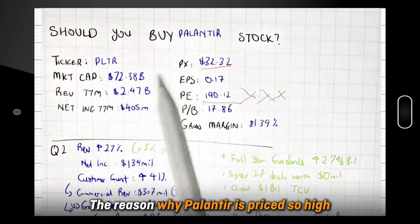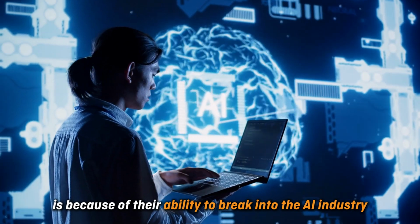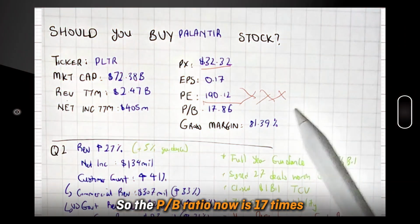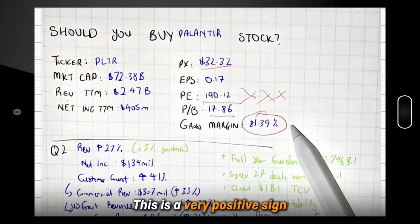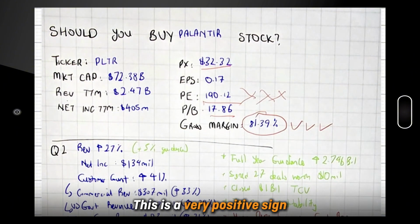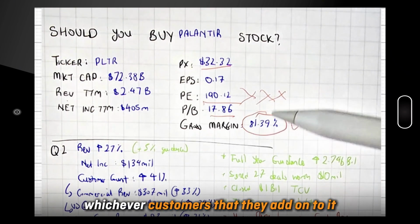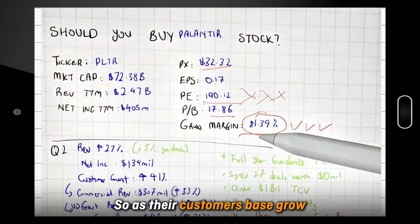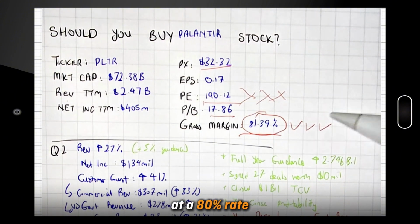The reason why Palantir is priced so high is because of their ability to break into the AI industry and serve very big clients like the government. So the PB ratio now is 17 times and the gross margin is 81%. This is a very positive sign. The reason is because Palantir is into technology, so once they have a fixed cost, whichever customers that they add on to it, they do not add on a lot of expenses.